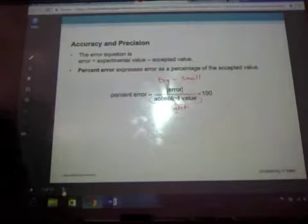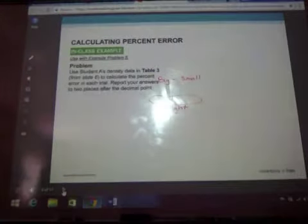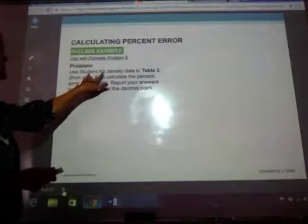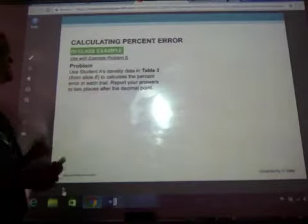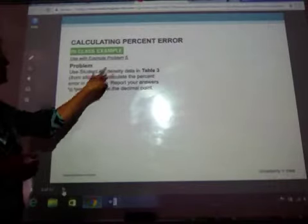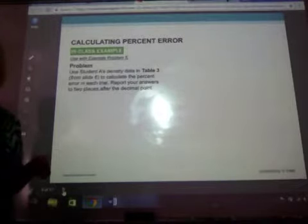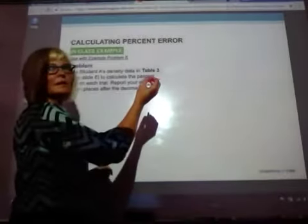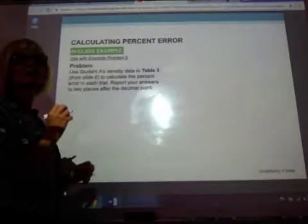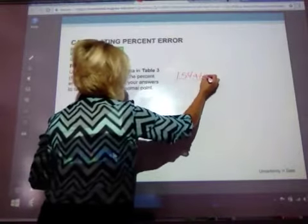So for example, let me see if there is an example. Yeah, perfect. I don't have that table in front of me anymore. Students' density data in table 3. Can you guys read it? I know it's small. Okay. So student A's density in table 3, what was it? It's 1.54 grams per milliliter.